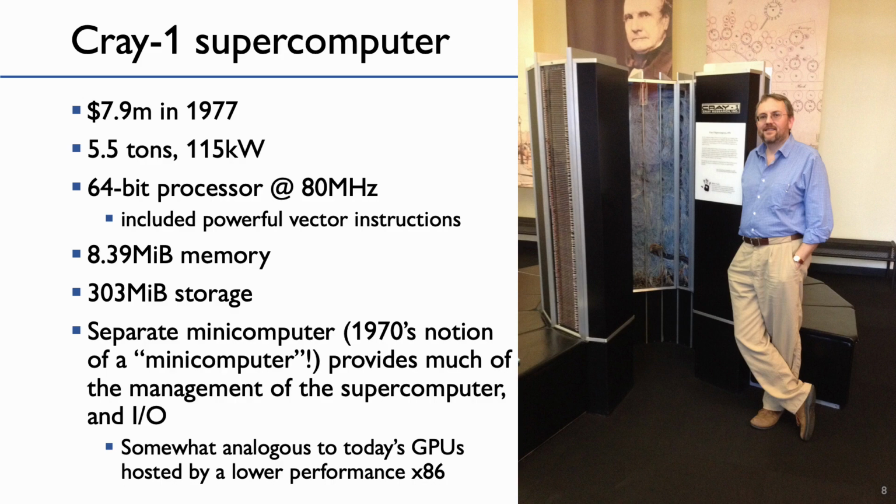Let's then move forward in time a few decades to 1977, and there's me stood in front of a Cray 1 supercomputer in the History Museum in Menlo Park in California. There was also one of these Cray 1s in the Science Museum in London, but you can't get quite so close to it. I find this machine quite fascinating. It's historically quite important in some of the ideas that it introduced.